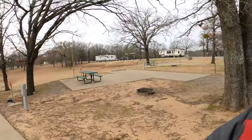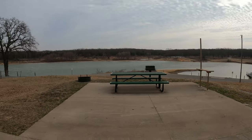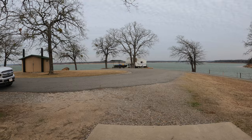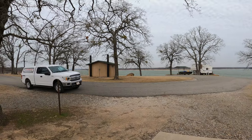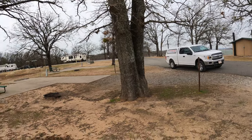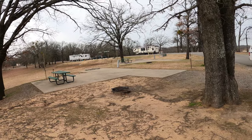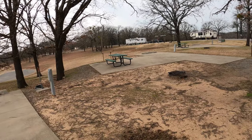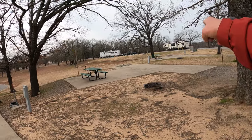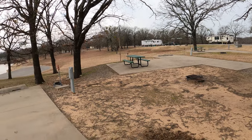Well, here we are, Platter Flats Recreation Area. This is a beautiful little campground, but it's rather high, and that north wind is coming off that lake. It's cold. They've got about, I don't know, 8 or 9 really nice flat concrete pads, water and 50 amp, and then there's a pull through there with the big fifth wheel in it.